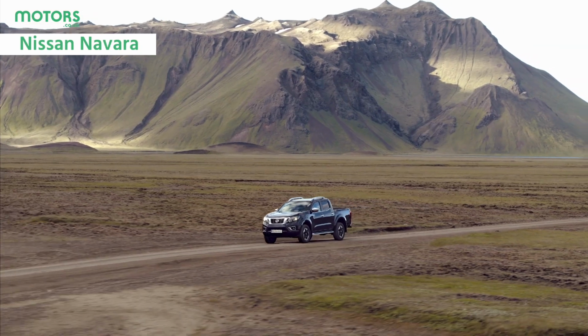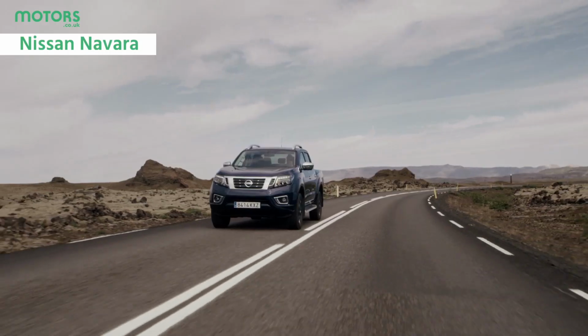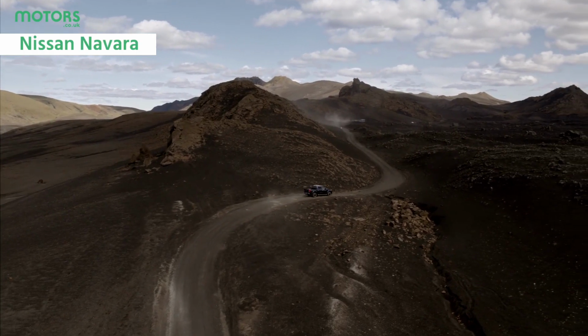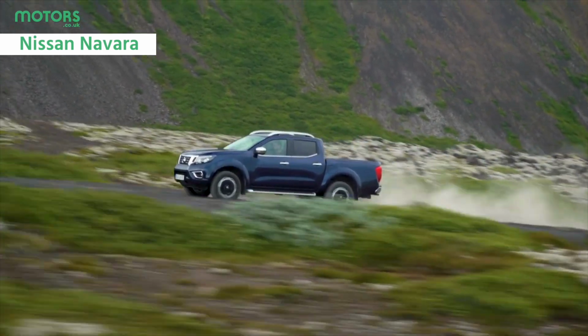Nissan claims that its Navara is now more like a crossover SUV behind the wheel than anything else in the class. Its advanced multi-link rear suspension gives it a more car-like feel, and the steering is responsive, which helps make it handle surprisingly well for what is essentially a commercial vehicle.